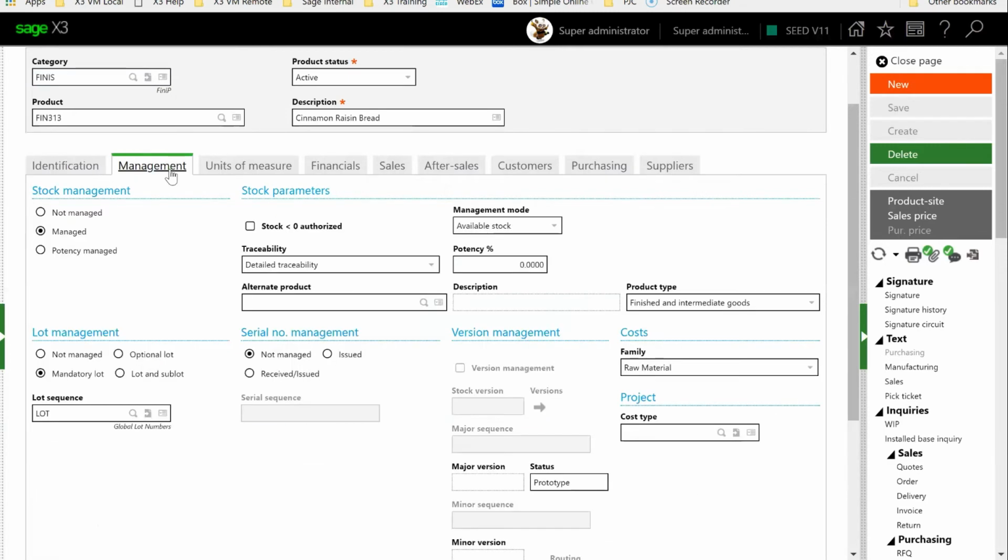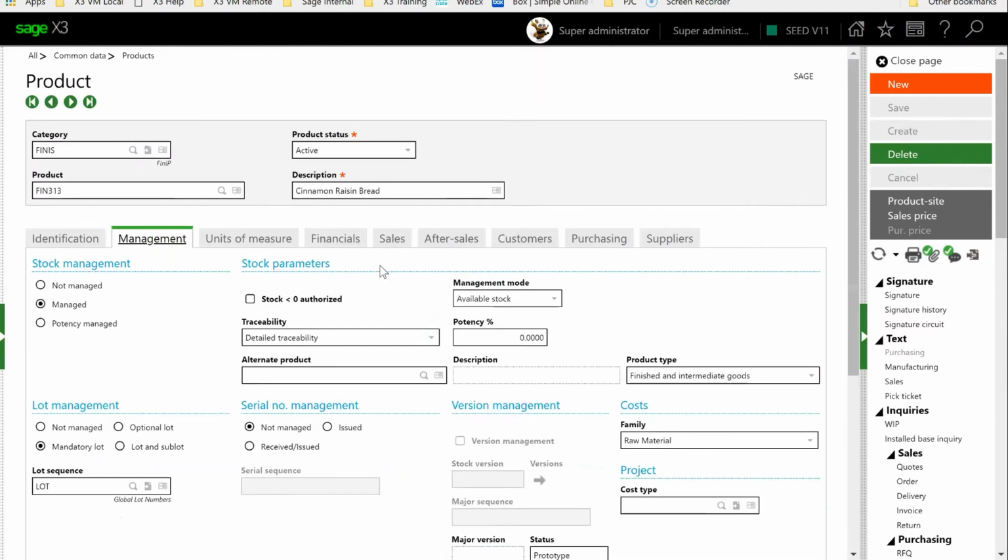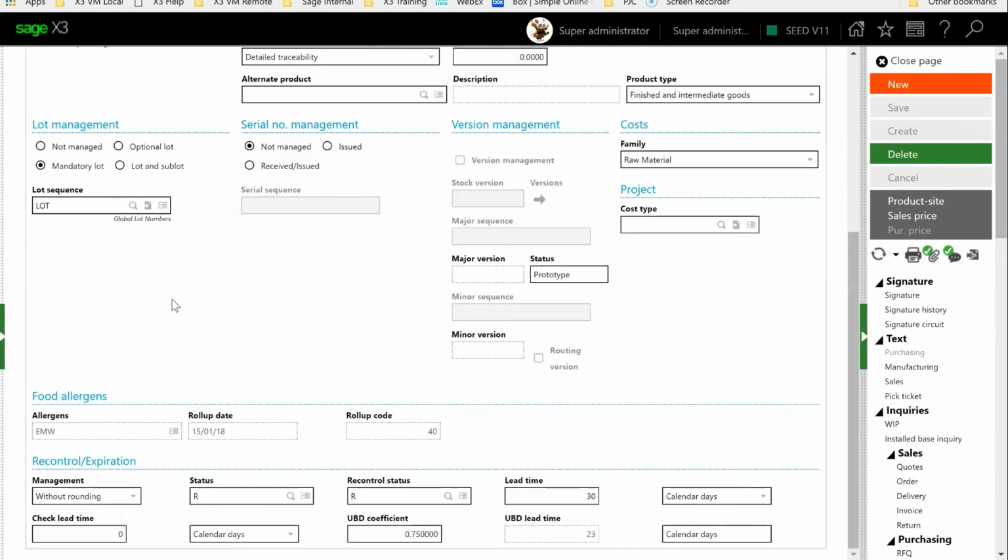Let's explore a couple more things. So if I go into this tab here, obviously, the bare minimum is lot, or batch control, management. And this is all supported here. It even goes to lot and sublot level. Moving further down, I can see here that it's going to keep a record of the allergen content of my product. And what it does, it has a look at all the ingredients and rolls that up. So here we're talking about a finished product, my cinnamon raisin bread, and the various ingredients that I've put in there. I've given me a qualification saying that I'm using E for egg, and W for wheat, for instance, and M for milk. So I'll know exactly how to classify this particular product just by rolling up the ingredients.